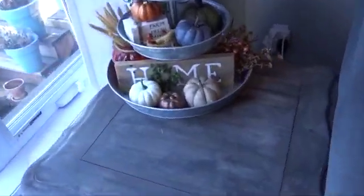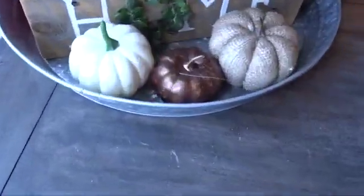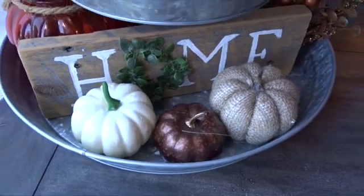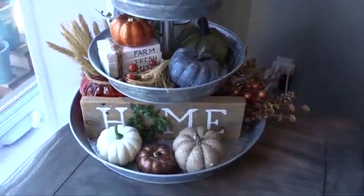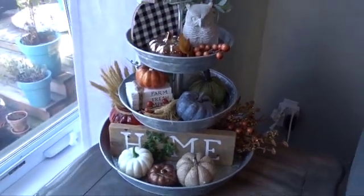And of course, the showstopper is my 3-tier tray, which I am so in love with the way I decorated it this year. I will have that video linked down below as well.